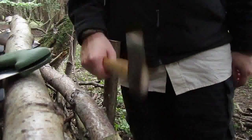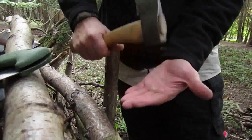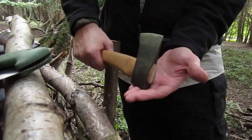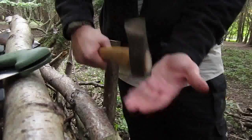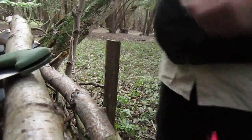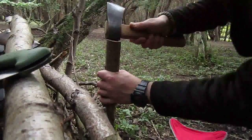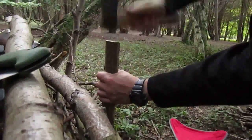Equally, obviously, if you're hitting something like this, then the cutting edge is up towards your face or towards your body generally, and so if you do need to use it in that capacity, then be sure to take extra care. So right now I make sure my face is nowhere near this as I'm hitting it down.